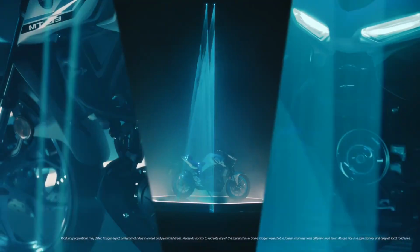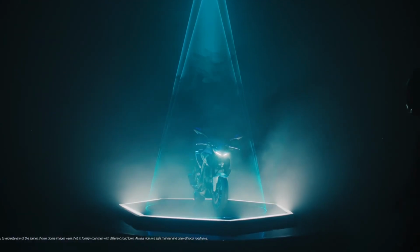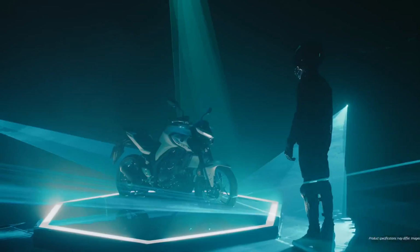The MT-03 is a blast in the twisties thanks to its agile handling and responsive throttle. Its upright riding position makes it comfortable for commuting, whilst a relatively low seat height ensures it's accessible for all riders. The minimalist Street Fighter look gives it a cool, aggressive vibe without being too in your face.